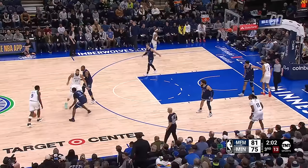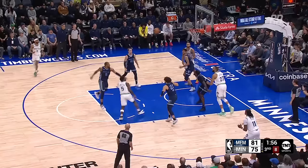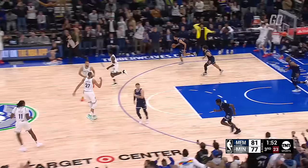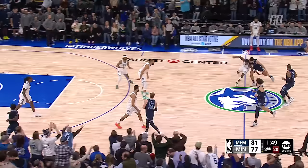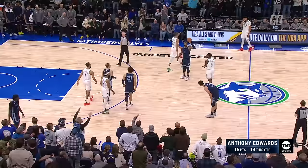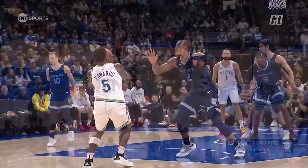Two to play in the third. Fun game here in the Twin Cities. Look at the moves by Edwards. Swashbuckling and slamming. Anthony Edwards skies. Are you kidding me, Ant-Man? What a play.